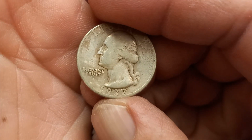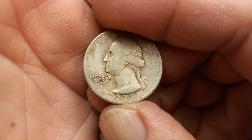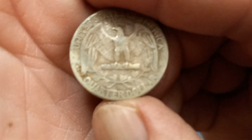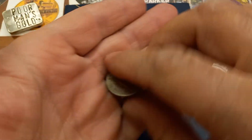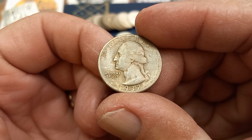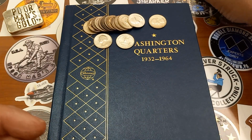Over here we got a 1937. Pretty well worn, but it's a 37. It's in the 30s. And this also looks like a Philly. Let me make sure on that. Yep, 37P. Pretty rough, but still not a bad coin. So 37P going in.